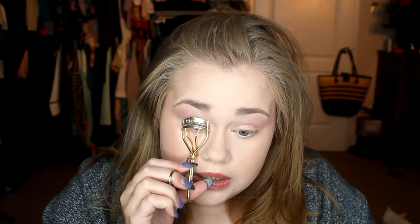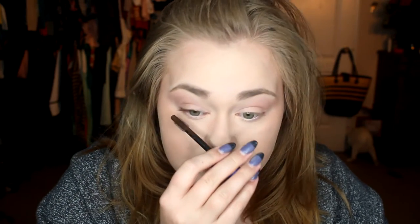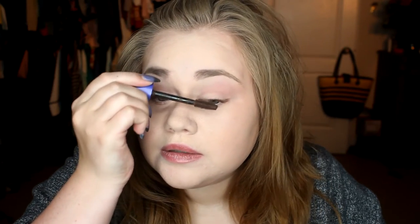And now I'm just gonna curl my eyelashes and add a little bit of mascara. I'm gonna be doing Covergirl brown because like I said, I want a natural look today. I really love Covergirl's mascaras. They're like my favorite mascara. I think it's because of this brush that they have for the, what is it? The Lash Fusion line that they have. I love it. I need to go and buy me some more of this.